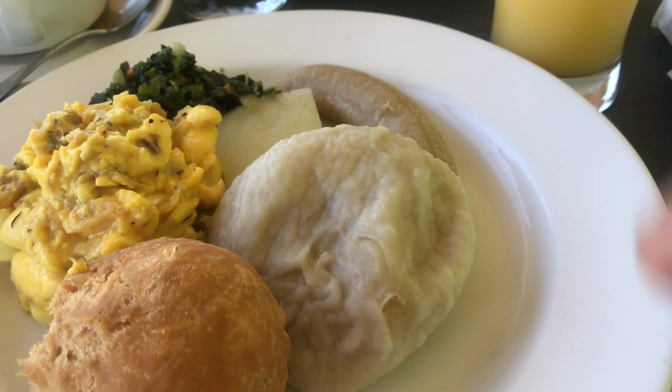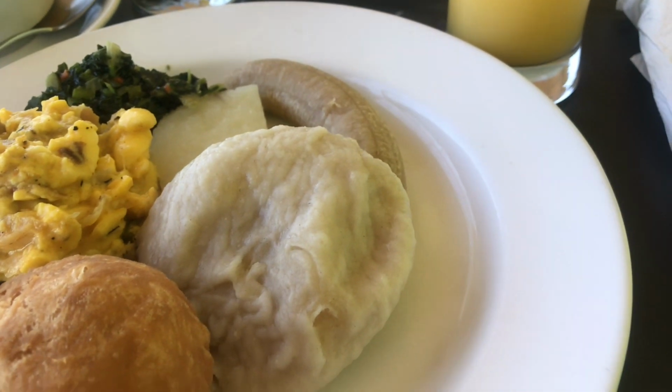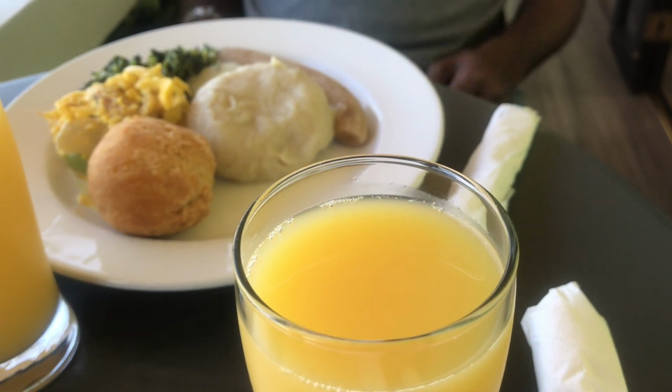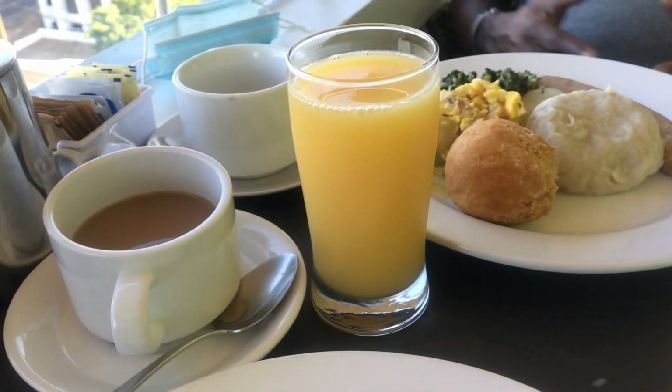So yeah, again: saltfish, callaloo, fried dumpling, banana, orange juice. Natural orange juice. Something not straight from the pan, people. We kept it a traditional breakfast this morning. So, that is it.